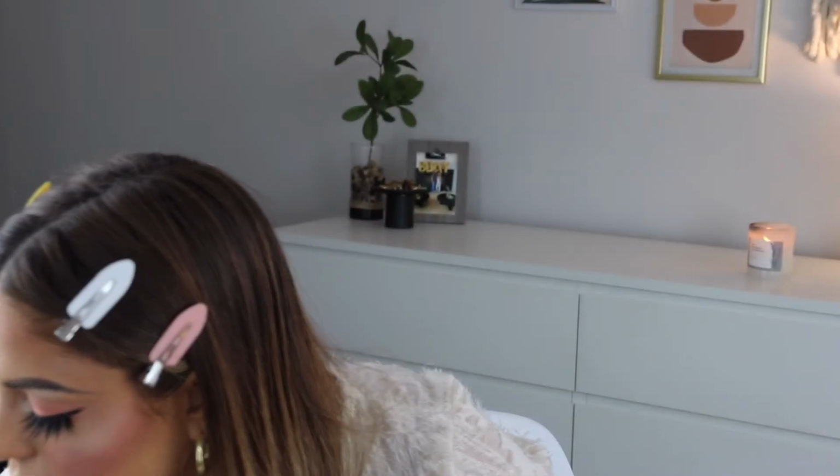I think I'm going to use this one here, which is a darker coral color. For lip liner, I'm not sure what I want to use. I think I'm just going to use the LA Girl lip liner in Sugar and Spice. And then I'm going to apply the matte color on top.